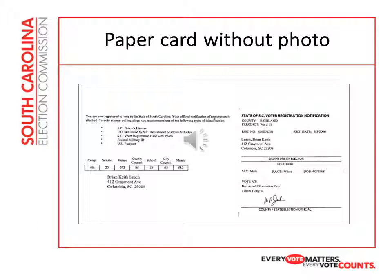This is a confirmation of your voter registration, but it can't be used on its own to vote. This is important. A voter claiming a reasonable impediment exception will need to bring this card with him to his polling place.